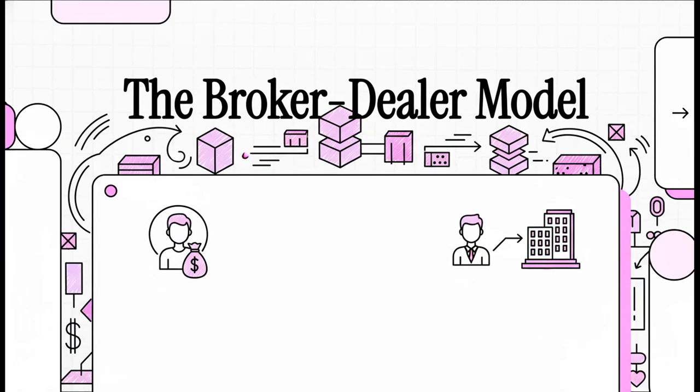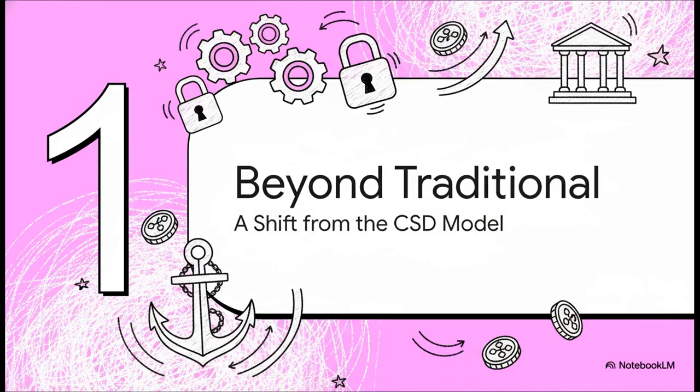Today's explainer is all about the broker-dealer model, a really clever financial structure that is completely changing the game for tokenized stocks. Let's get right into it. So, in our last explainer, we dug into the CSD model. And remember, with that setup, tokenization is basically a new layer that sits on top of the market infrastructure we already have. Legal ownership in that world stays firmly anchored in the central securities depository.